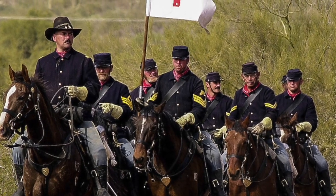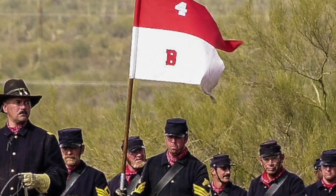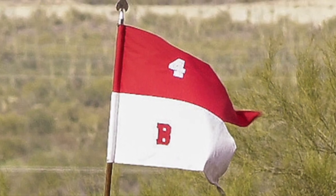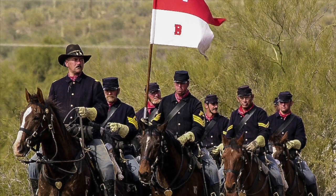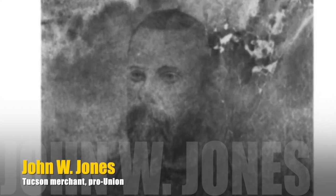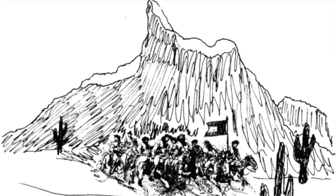On April 15th, other contingents from the California Column engaged the rebels at Picacho Pass. Under the red, rocky Picacho Peak, a patrol of 13 California cavalrymen, with Tucson Unionist John W. Jones as their guide, shot it out with 10 Arizona rebel cavalrymen.